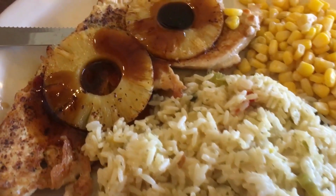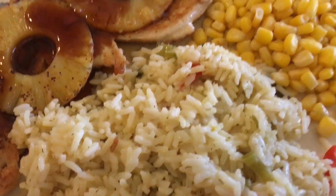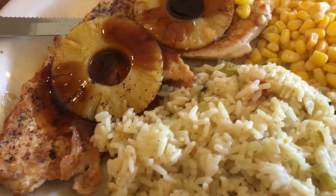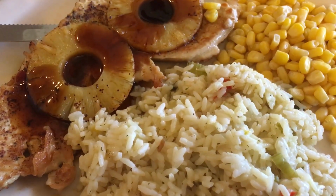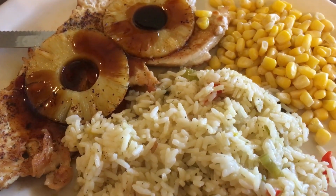I ordered Hawaiian chicken, grilled chicken with pineapple teriyaki sauce, some rice, and corn. So I figure this is probably about 6 points for the rice, 1 point for the sauce, so a 7-point lunch.